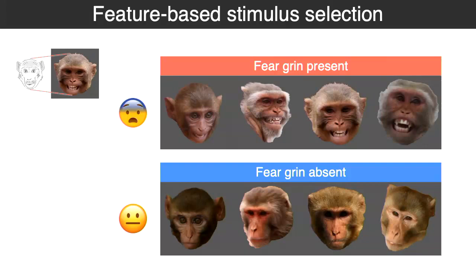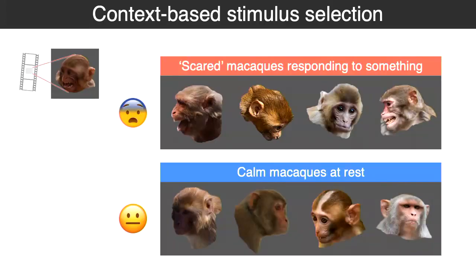However, to acknowledge some of the stuff that I was talking about before and this argument that maybe fear grins don't always signal fear per se, we created a parallel stimulus set, selecting stimuli based on context, not on specific action units or facial features. To do this, my postdoc at the time, Amanda Patterson, found videos of macaques on YouTube. I didn't know that was a thing, but it definitely is. And she selected videos where macaques were scared, intimidated, startled, or frightened by something in their environment, and then she took a single frame from those videos to represent that response. The more neutral faces were selected from videos where macaques were just going about their regular monkey business.